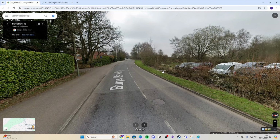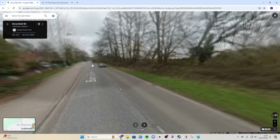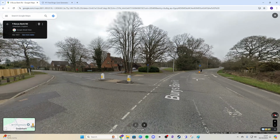Yeah, we used to go carol singing here. There's a car park here and there's an air base over there, an old American air base, and we used to spend absolute days on this air base. It's Greenham Common and then the air base over there.